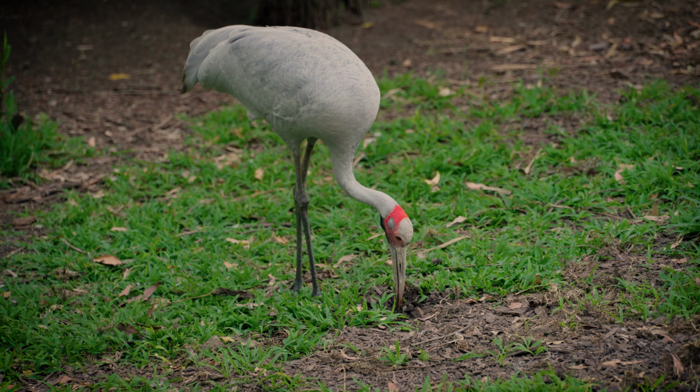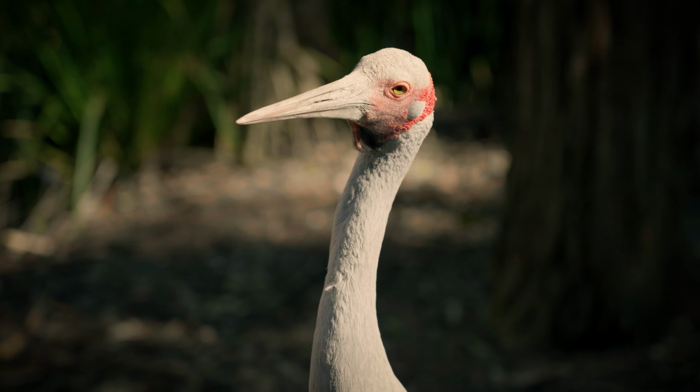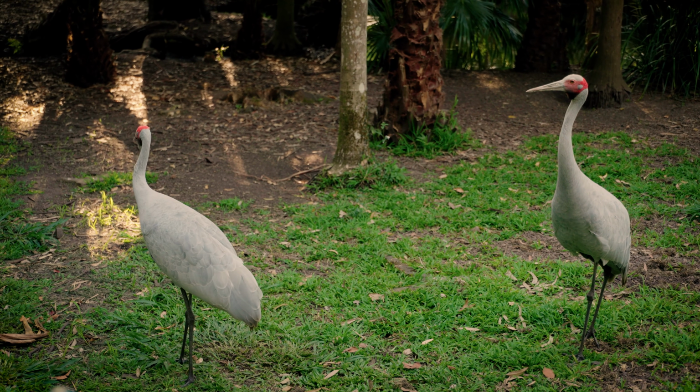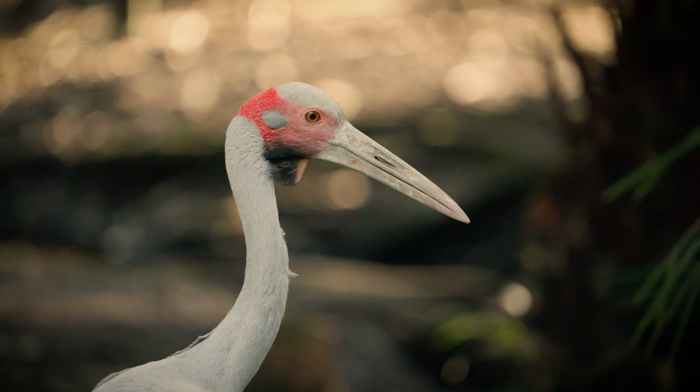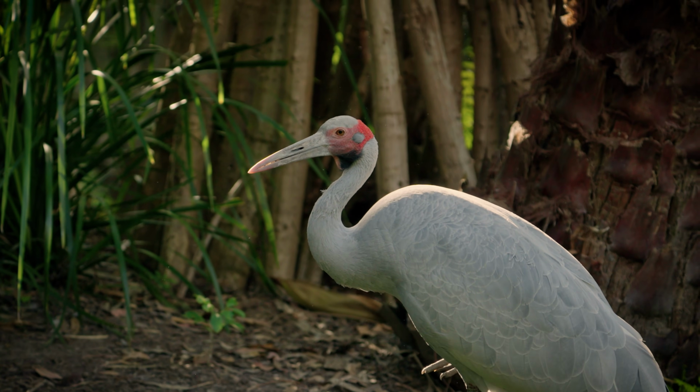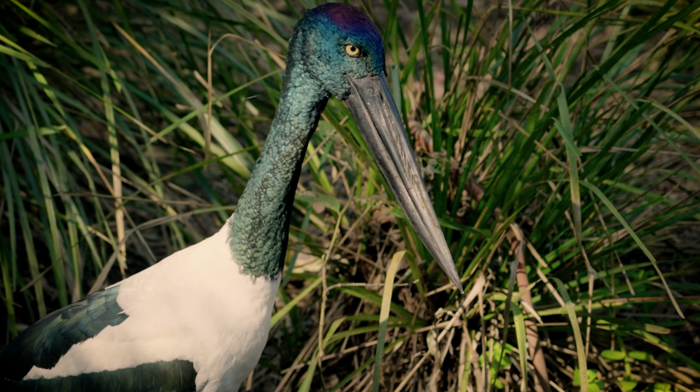Brolgas are omnivorous, so they can eat a wide variety of foods, anything from tubers in the ground to fish, crustaceans, grasses, all sorts of things. They are not considered threatened in the wild, which is an amazing thing about them, but they are near threatened in certain areas of Australia, especially down in the south in Victoria. So we need to keep on top of that and make sure that they don't dip below that level that we want them to be at.